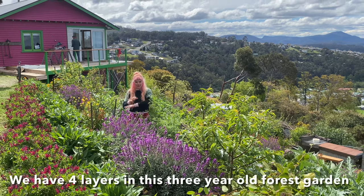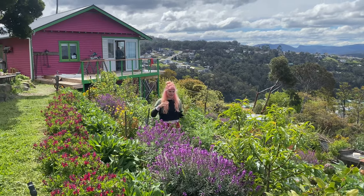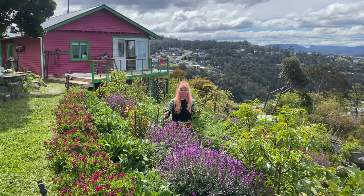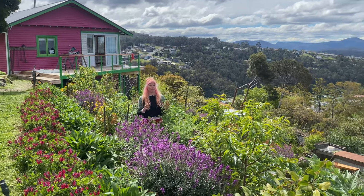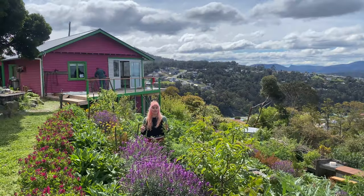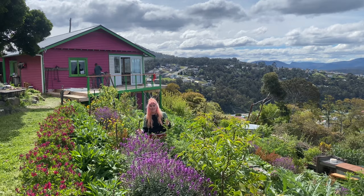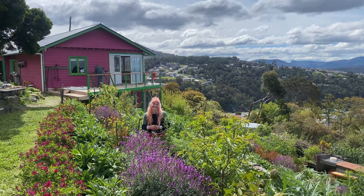I'm standing in the middle of a long, thin food forest planted on a steep bank at around a 30 degree angle. And we've got quite an array of different plants here, some of which we experimented with and some of which were very purposely chosen. It can include food crops, but also pharmaceuticals, fodder crops, fibre, and so much more. I'll show you what we're doing in our garden.